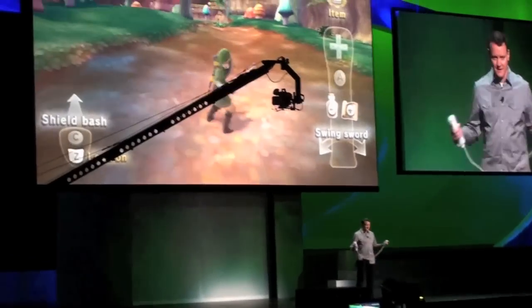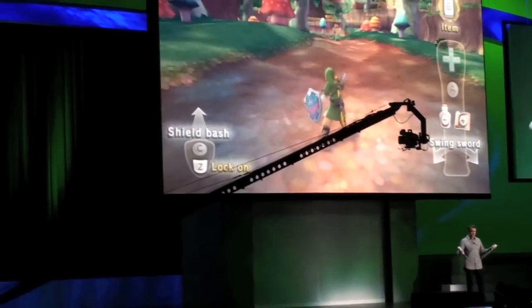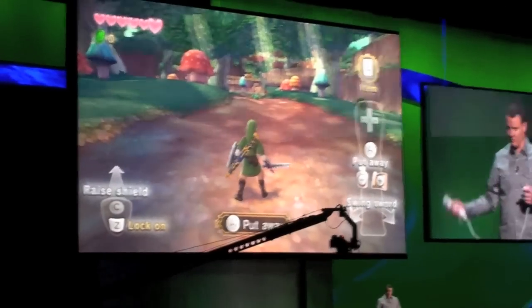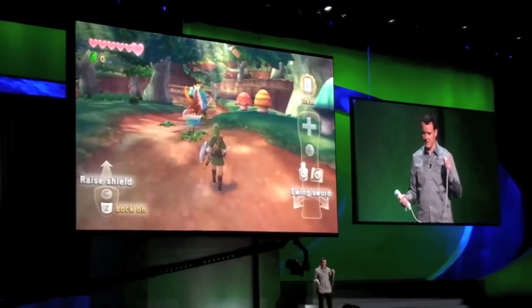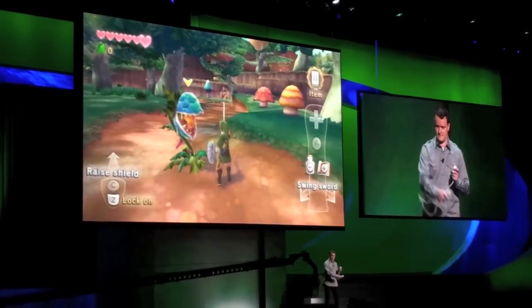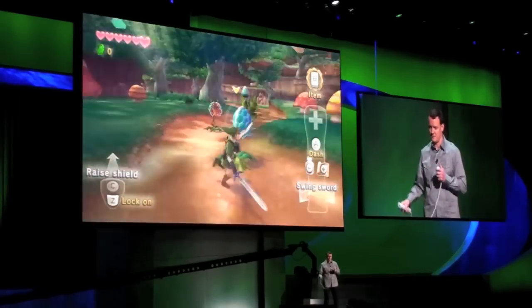Okay. So, good morning, everyone. I'm here to show you Zelda. So, the Wii Remote. You see, with Wii Motion Plus, the Wii Remote becomes my sword. Right? And I've got my nunchuck, and that's going to be my shield. Oops. There we go. So I can swing kind of at any angle here.